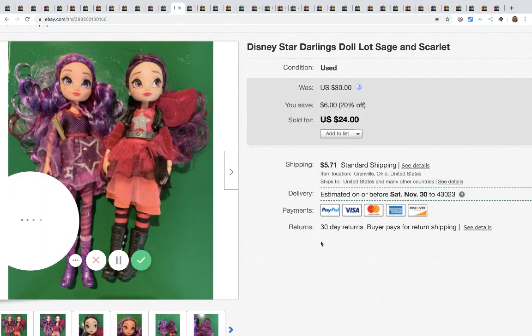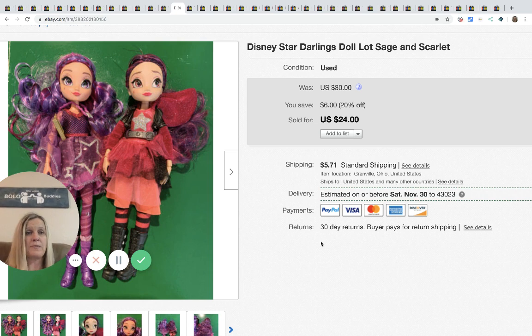The next item that I pick up at garage sales are dolls, Barbies, Live dolls, I think that's what they're called. They're like the bald girls that you put wigs on so you can change their hair. They're pretty cool. These are Disney Star Darlings dolls, and I did not know what these were, so I posted them in my Bolo Buddies Facebook group and asked, does anybody know what these are? They told me what they were. I listed them and sold these for $20.15. The buyer paid shipping. I probably paid $1 for them at a garage sale, and they sold pretty quick.